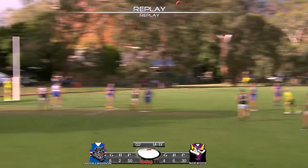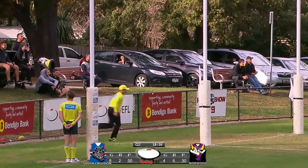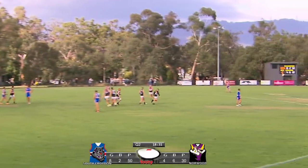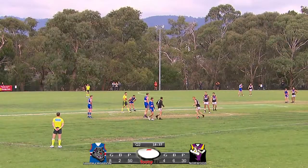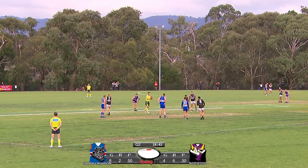scoreboard. Well, Glenn Strawn's had a bit of a mare so far kicking out. We had the dubious ball up down the other end, which we're not quite sure about, and then that one there, a short chip ball straight into the big mitts of Lee Williams. It's better from Norwood. They're taking the game on. A great run off half-back by Nelson Lane through the middle. It wasn't the cleanest possession, but he burst the lines.